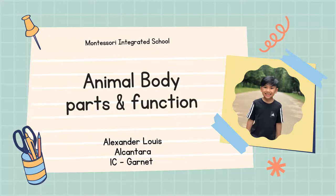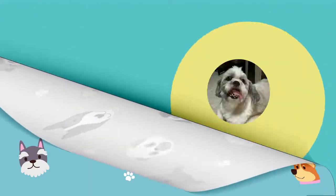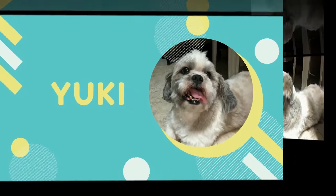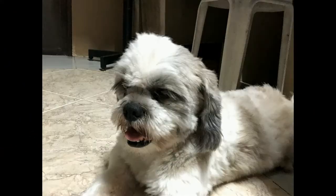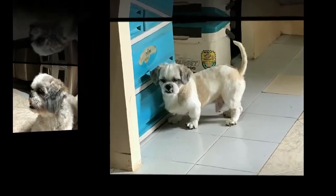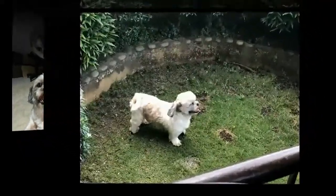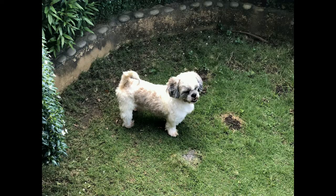Animal body parts and function. This is my pet Yuki. Yuki is a Shih Tzu dog. His birthday is on October 27, 2015. He is 6 years old. Yuki loves to run in the garden. His favorite food is chicken.